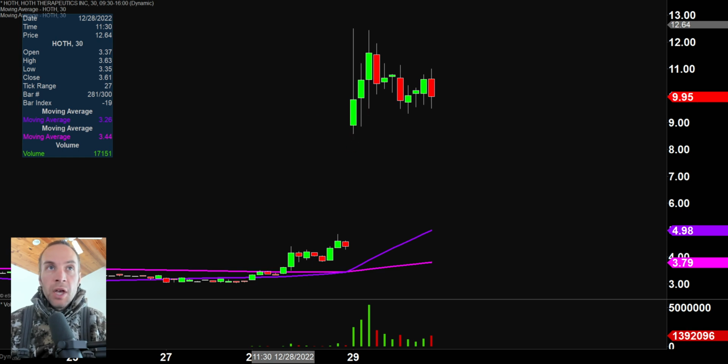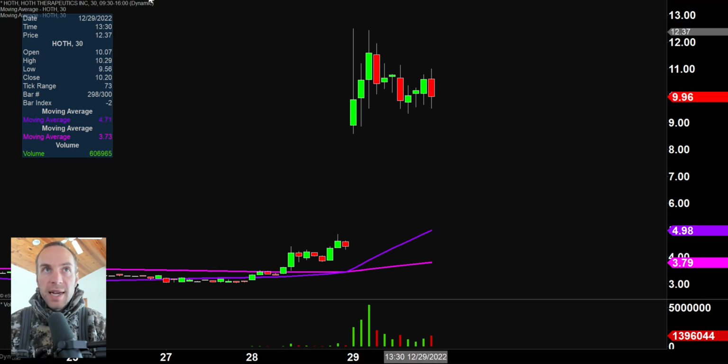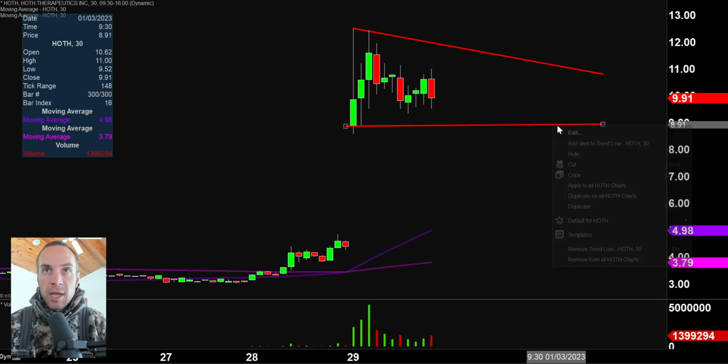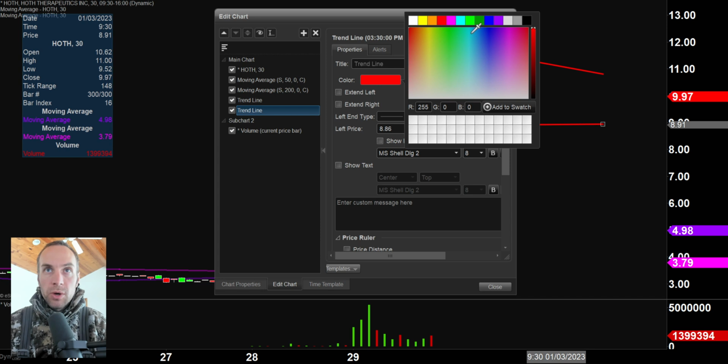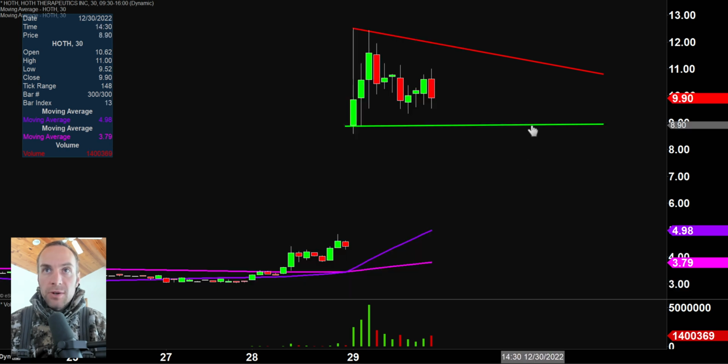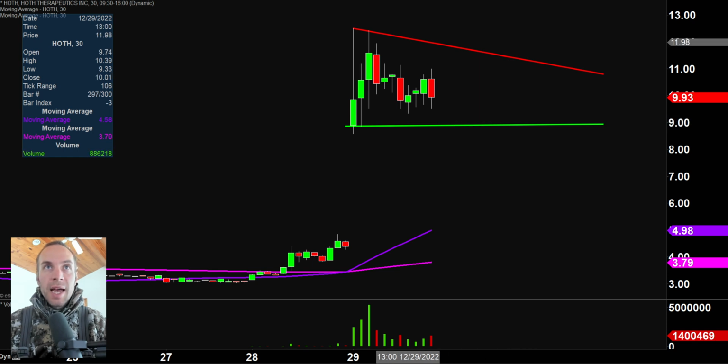So stock number one here, HOTH, huge mover today, and now we have a good solid pattern here that's formed. So let's get this pattern drawn out. So we have the resistance portion of it right there, otherwise known as the breakout area of the pattern. And then we have the bottom part of the pattern down here, the support area. Let me change that to green to represent more so a bullish dynamic here. And that level is right there at $8.90.